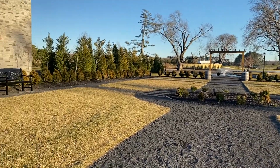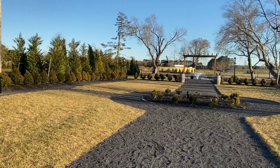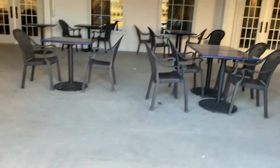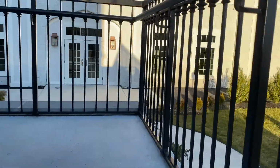So we took a look at two different ballrooms, and they both have their own outdoor ceremony space as well as a really great rain option. So this is the first one. This would be the outdoor cocktail hour portion, that little clip, as well as where we're heading to now.